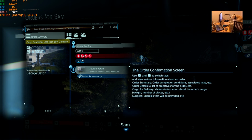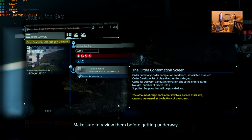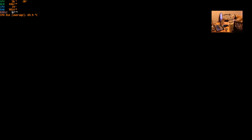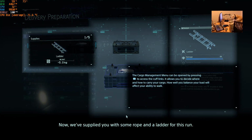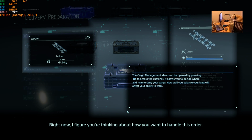Sam. Order summaries may contain information critical to your success. Make sure to review them. Sam, now we've supplied you with some rope and a ladder for this run. They should help with the steeper inclines, and the ladder will also make a halfway decent bridge if you need to cross a river. Right now, I figure you're thinking about how you want to handle this order.